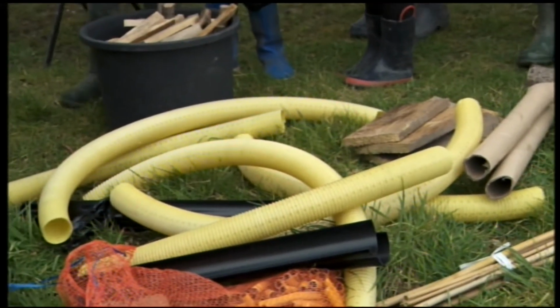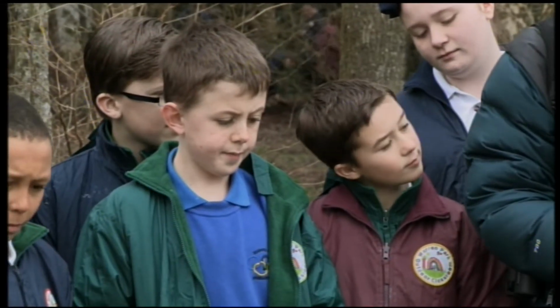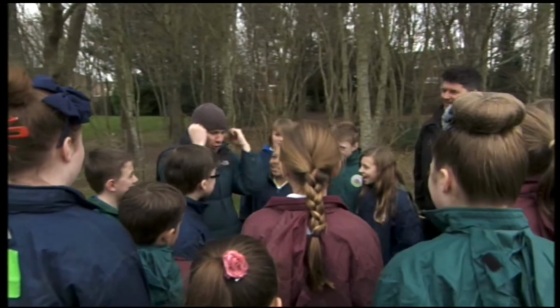See, all this jumble of stuff, we're going to turn that into the furnishings for the bugs. Everyone ready to start doing some sawing, some chopping, some drilling? Yeah! Come on, let's do it!